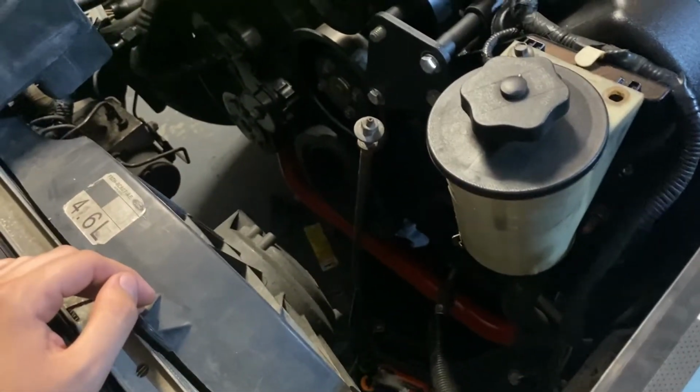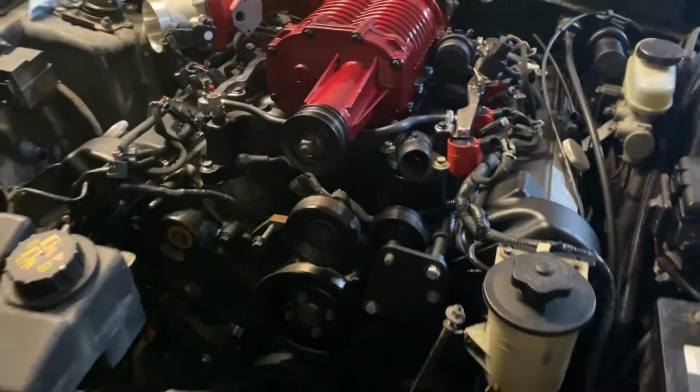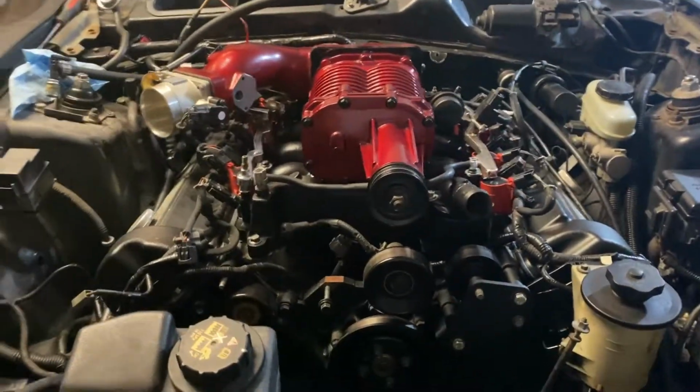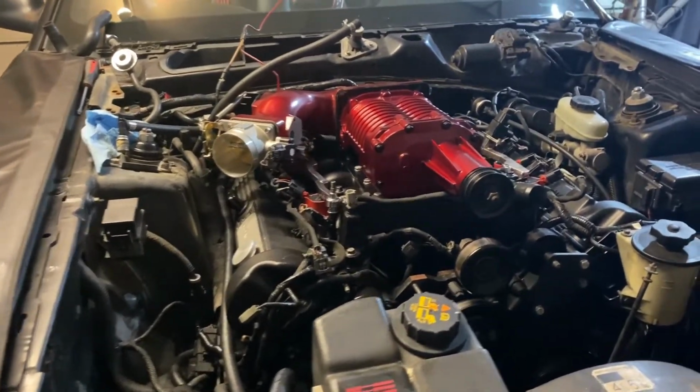But we're looking really, really good. We're looking like we're going to be on track for a startup, hopefully on Monday evening or Tuesday. So if all goes well, hopefully we'll have a video out soon of this thing actually running.